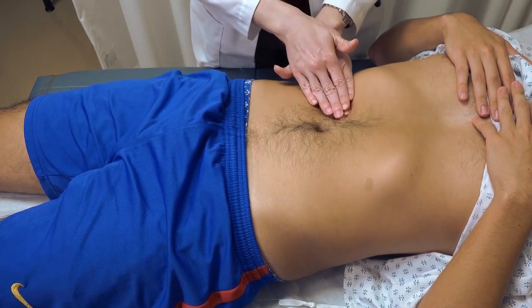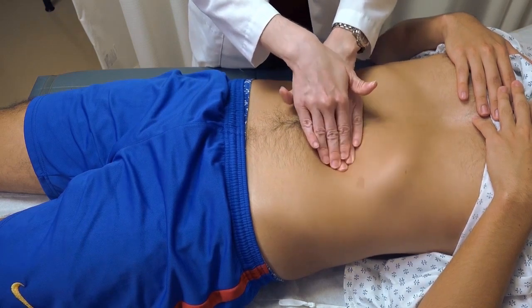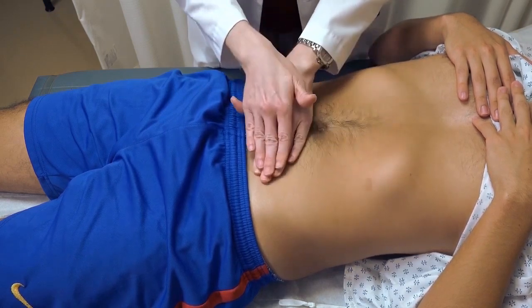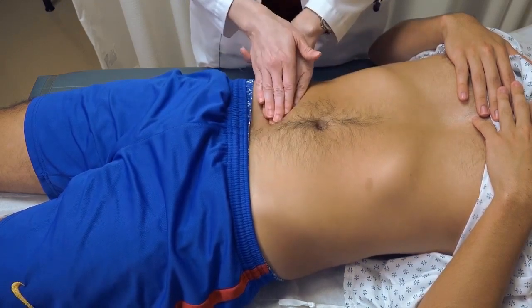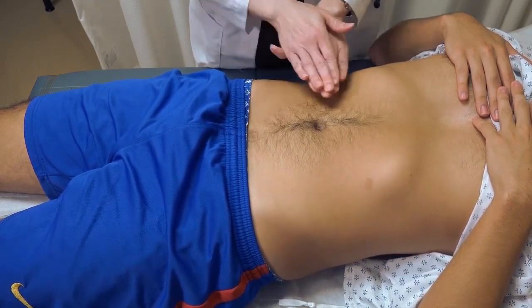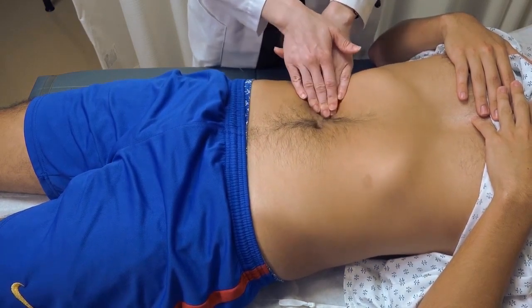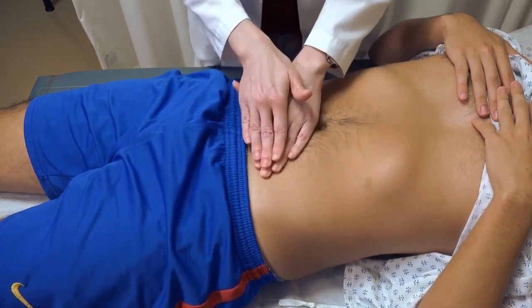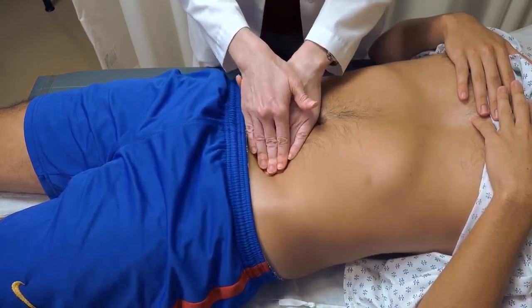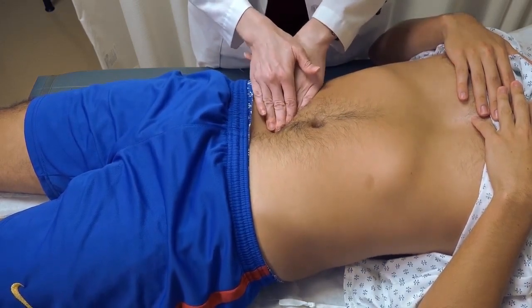And again, a superficial palpation, palpating to see if there's any pain or tenderness, but also do I feel any masses in that area. And then finally, a more deep palpation. The deep palpation will likely be slightly uncomfortable for the patient, but it should not be painful.